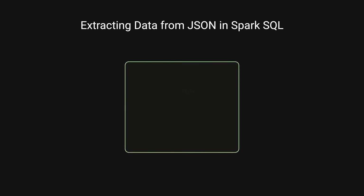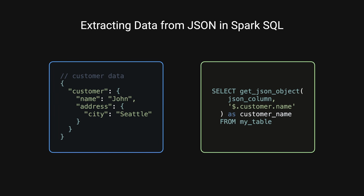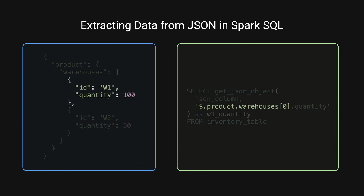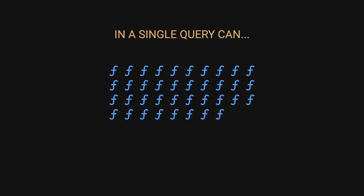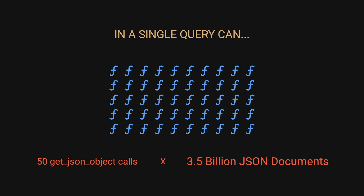Apache Spark's SQL provides the get_json_object function to extract data from nested JSON structures. For example, to extract, let's say, the customer's name from this JSON object, we start with the $ symbol, which represents the root of our JSON document. Each level of nesting is separated by a dot. For nested fields that contain an array, we can use the square brackets with the index number or a wildcard star for all elements. Nvidia found that sometimes a single query can contain up to 50 of these function calls. Now imagine with billions of these JSON documents, the CPU might just start sweating like a developer during a P1 prod issue.